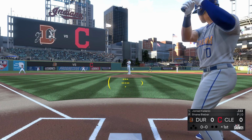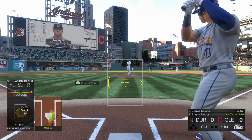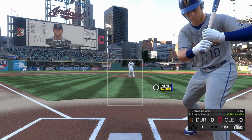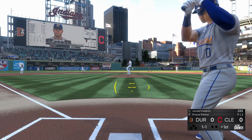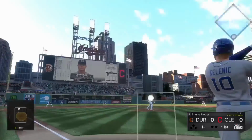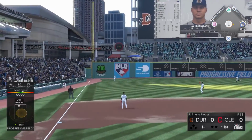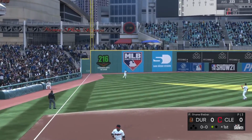Jared Kelnick. First offering on its way. Not even close on that swing. No balls in the strike. And one and one as this one's in on the hands. Not a bad night to bring the parka along. 54 degrees at game time. Skied down the left field line. Ramirez moves over a few steps to his right as he's got it for the first down.